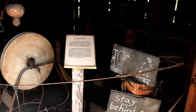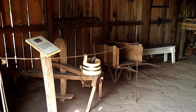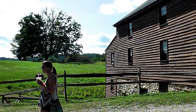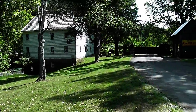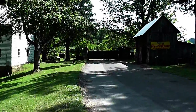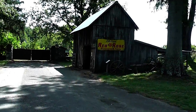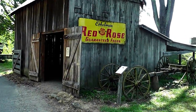Here's the old Stonewall Jackson blacksmith shop. Look what's going on here. Look at all this. Old grist mill, I think, or just coming up there. We shall see. Now we're going to find what this Red Rose Guaranteed Feeds is right in here. This is amazing. Look at this. Guaranteed feed. They're going to guarantee feed us here.